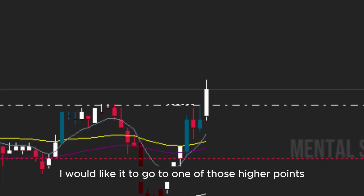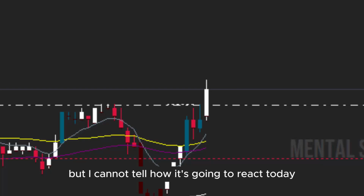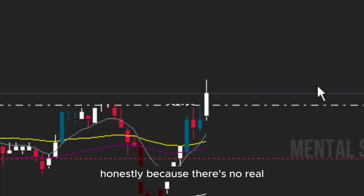I would like it to go to one of those higher points, but I cannot tell how it's going to react today, honestly, because there's no real clear price points that it's going for. It's shot up a bit, but it's kind of slowed down immediately, so that could indicate anything. It's not really an indication to me.